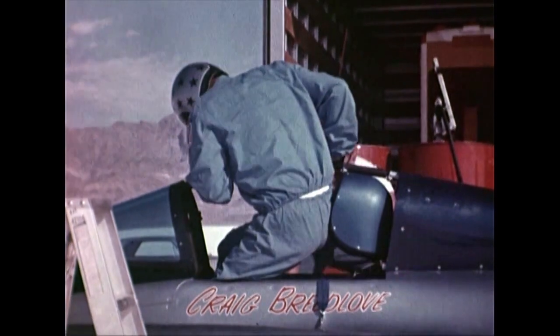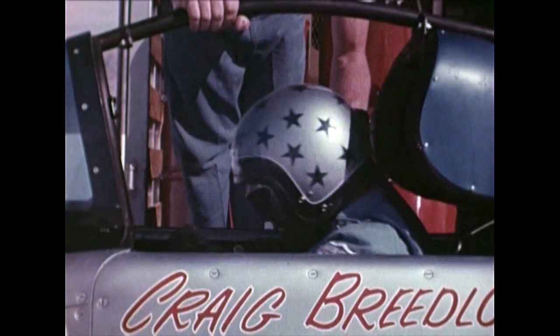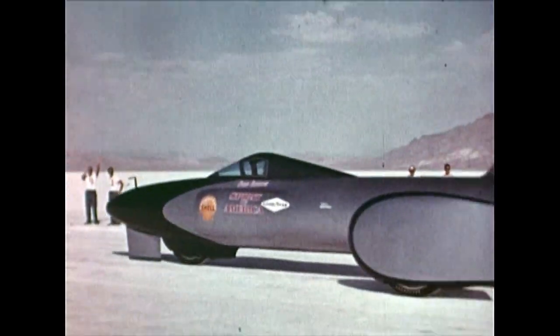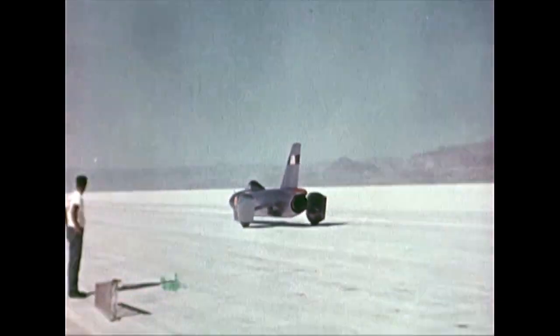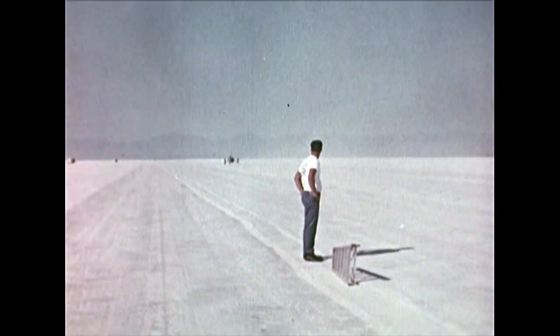So every time Craig took a run at Bonneville, these strain gauges are measuring the amount of downforce on the front and back wheels. They're actually photoelectric cells that pivot left or right depending on how much force is acting on the car. As they pivot back and forth, they shine a beam of light on a spool of photographic paper in the data recorder, exposing a line on the paper as it winds past.